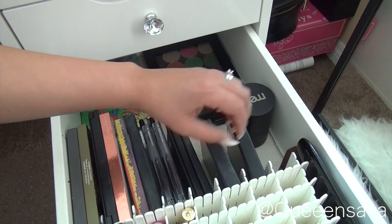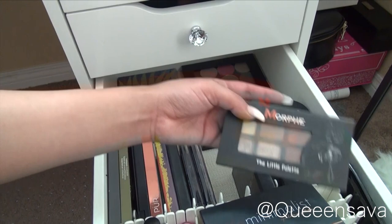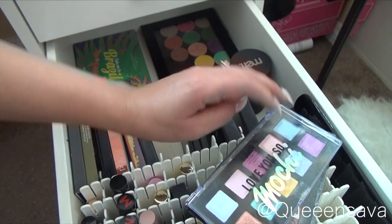I have here two little eyeshadows. One is the Little Palette, which is from Morphe. And then I have the Elsie, the Minimalist eyeshadow palette. I also have two NYX eyeshadow palettes, the I Love You So Mochi. This is the colorful one, and then I have the neutral one.